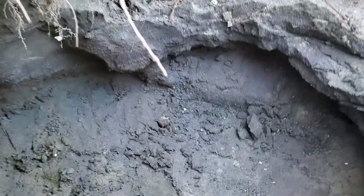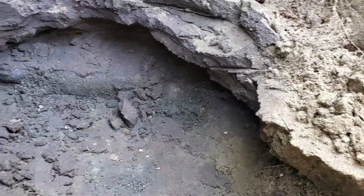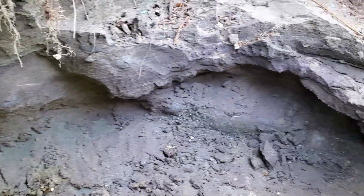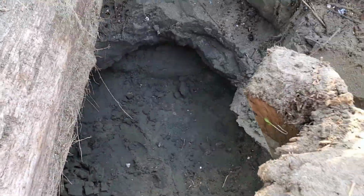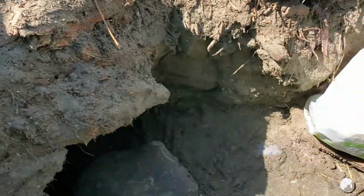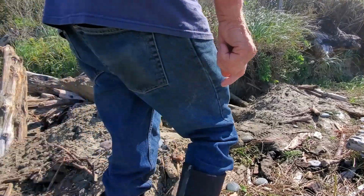Well, I think I've about exhausted. That's a big cobble right in there. That's a big one. It goes all the way around. And there's another one. Anyway, I ran into a stopping point. Plus, it's way too late. I'd better get my butt home. So anyway, we just got to fill this back up now. Okay, let's get this buried so we can get out of here.